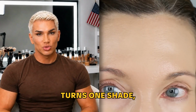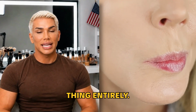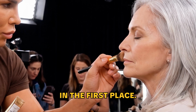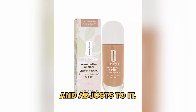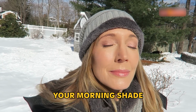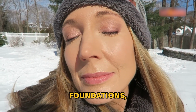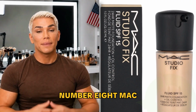Your forehead turns one shade, your cheeks turn another, and your chin does its own thing entirely. By lunchtime, you look blotchy instead of even, which is the exact opposite of why you bought a foundation in the first place. What you really want is a formula that reads your skin and adjusts to it instead of slowly turning orange on its own schedule. Your morning shade should be your evening shade. That should not be too much to ask. If oxidation is that much of a problem on mid-range foundations, you would think the professional brands would have figured it out. Not always. Number 8.